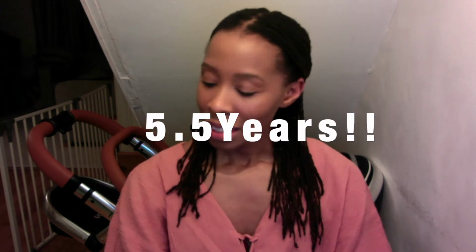And I'm at this stage coming up to 5.5 years locked, which is actually crazy to think about. And I'm kind of at a crossroads with my loc journey. I'm getting the itch, and I've been getting the urge to cut because I've been having some trouble with my locs and the health of my locs. But I decided not to for now, as in not to get rid of them for now.